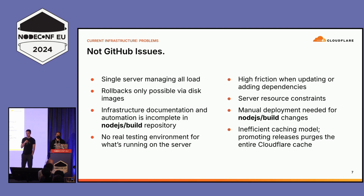And there's very high friction when updating or adding dependencies or changing anything on the server, because if it breaks, everything breaks. There's no way around it besides rolling back the disk images, which are also not always up to date. So, it's a single server. Although we added a lot of CPU and RAM, you still have limitations from the kernel, from the OS, and from how many file sockets can be opened at a time, or anything where you have the constraint of an OS environment that is not an actual server.